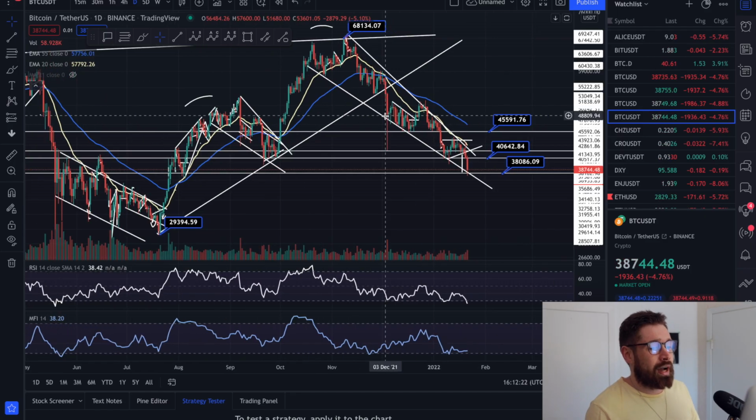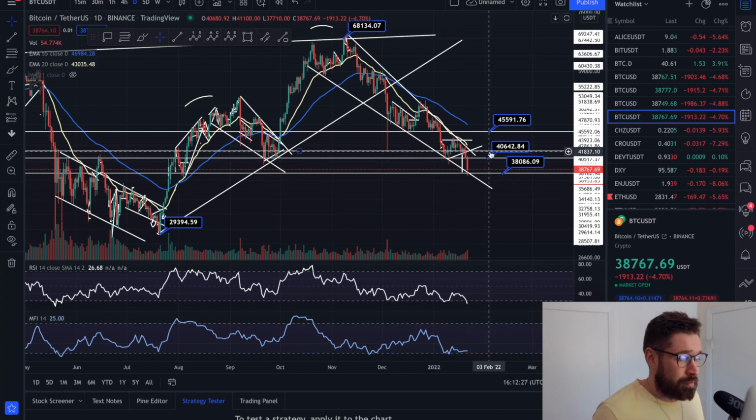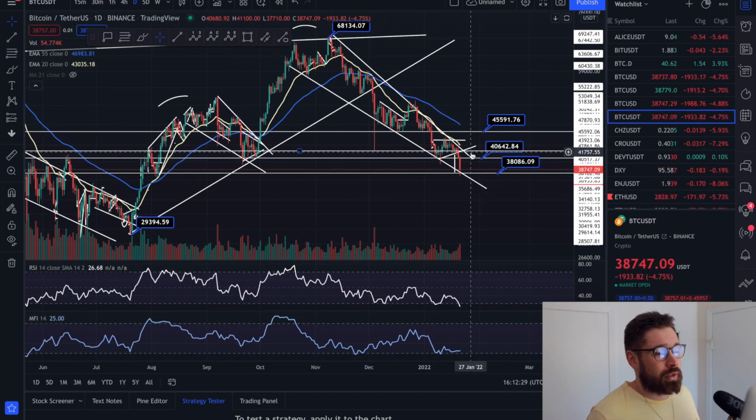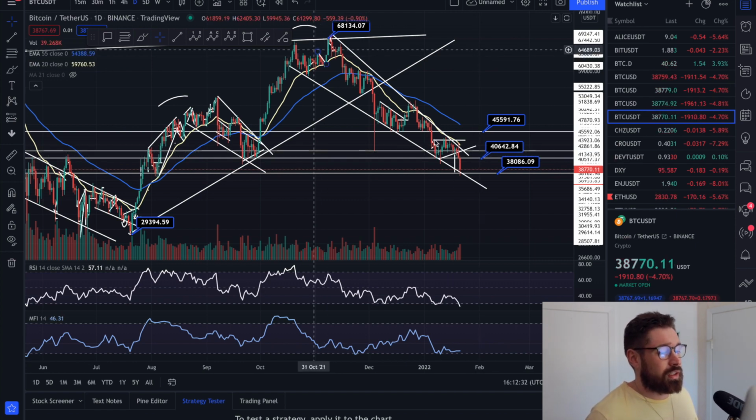Let's look at Bitcoin, guys. Here is BTC. So we have the falling wedge. We've lost 40K, which is relatively bearish. We need to get back above it within the next few days, definitely before the weekly close. We are still in this falling wedge pattern.